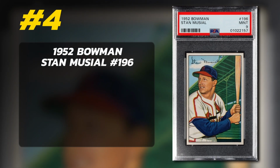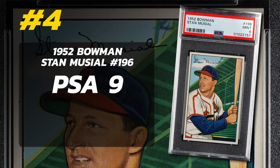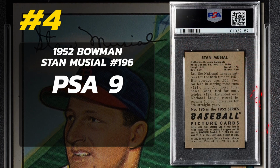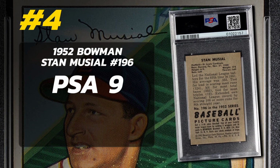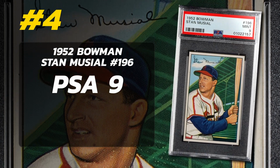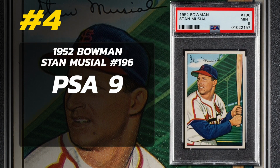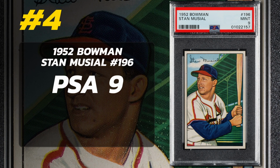Number 4, 1952 Bowman Stan Musial, number 196. The 1952 Bowman Stan Musial card holds a unique allure for collectors, mainly because Musial had an exclusive deal with Bowman, preventing his appearance in the renowned 1952 Topps set. This makes the Bowman card the sole option for collectors yearning for a 1952 Stan Musial baseball card. Fortunately, Bowman was stepping up its game, experimenting with card dimensions and vibrant color schemes. The result is a visually striking card featuring stunning artwork and vivid St. Louis Cardinals hues, making it a highly sought after card.